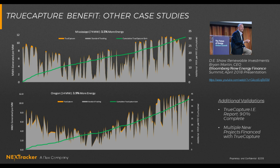So I want to touch on two other case studies. We've deployed combined TRUECAPTURE, both diffuse and row-to-row, and we did similar day-on-day-off trials in Mississippi. This is a 74 megawatt project, and we are realizing 3.5% more energy. And our customer, D.E. Shaw Renewable Energy Investments, Brian Martin and Dan co-presented on this data at the Bloomberg conference in New York last month. You can see the presentation on the YouTube link provided on the slide.